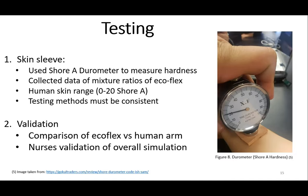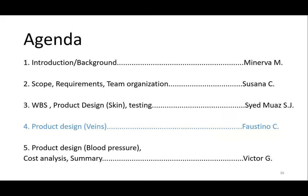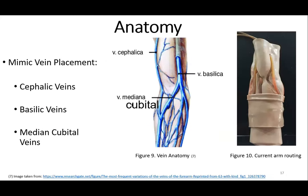Hello, so I'm going to be presenting on the product design on the vein, more exactly, the vein placement. Next slide. So before going over the product design, I'm going to talk a little bit about the anatomy. Primarily the veins being used, which is the cephalic, the basilic, and the median cubital. And as we can see, these veins are connected and branching off each other, and this is what we're trying to replicate.